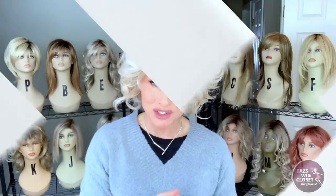Make sure that all the permatease is up on the outside of the cap instead of poking inward. So that's definitely something to check.